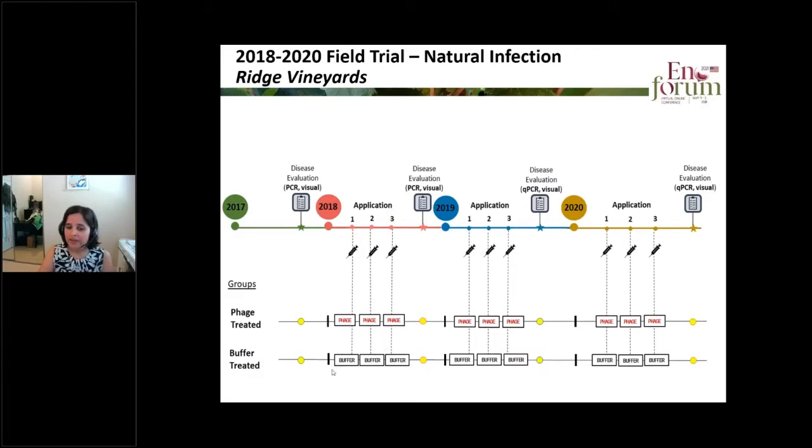The control in this case is everything but the active phage ingredient. So these are our buffer controls, and they are also treated 3 times but without any phage in the treatment. Every season they got treated 3 times and were evaluated for disease by both PCR and visually. In 2019, we actually improved our technique and started using qPCR and also doing visual symptoms.